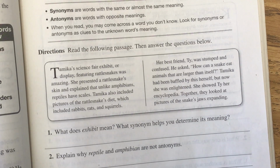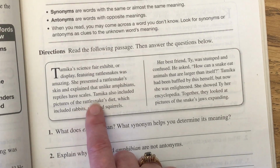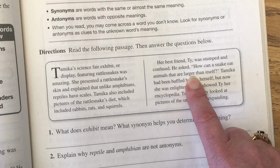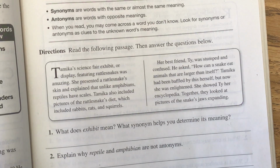And number 5 asks you to write a sentence using a word from the passage and its synonym or antonym. We're going to take the word larger that is in this passage, talking about how can a snake eat animals that are larger than itself. So write a sentence that has the word larger and then either a synonym for larger or an antonym for larger.